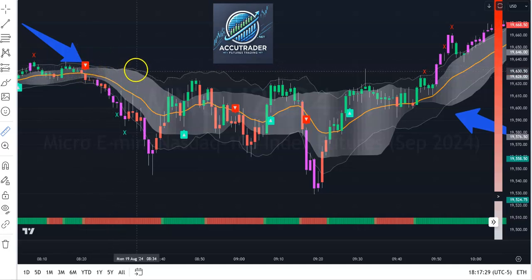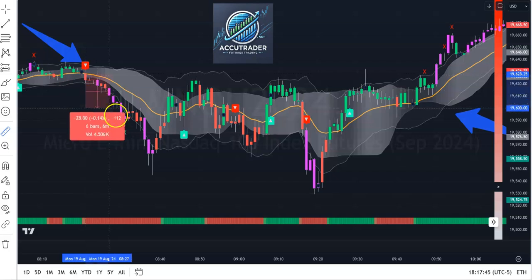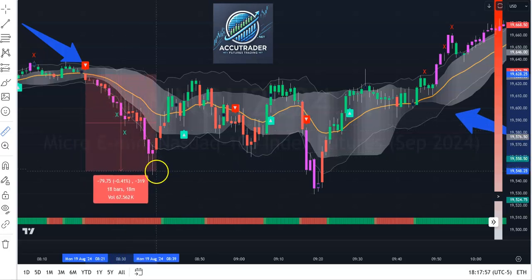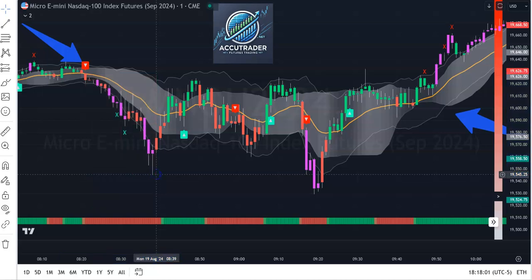Your stop loss comes here at the top of the cloud, okay? And I suggest on the 1 minute, set your initial take profit at 25 to 30 points, and then you can aggressively trail it, hoping to get more. So if you entered on this trade here, the green X indicates where they're recommending to take profit. That's 30 points, but you can see this particular trade goes on to get all the way down to 80 points. So a really, really nice trade.